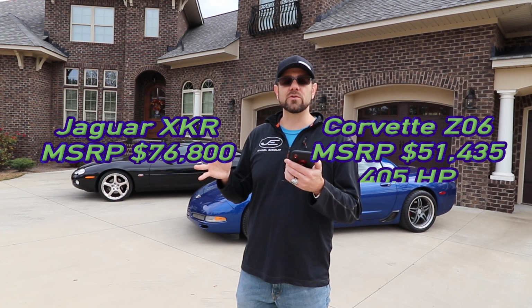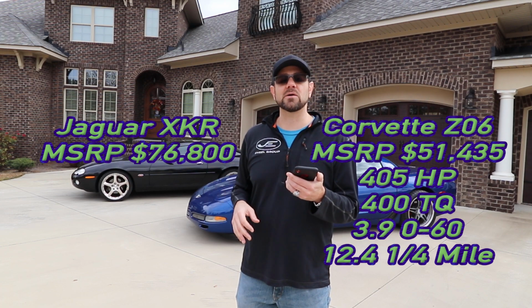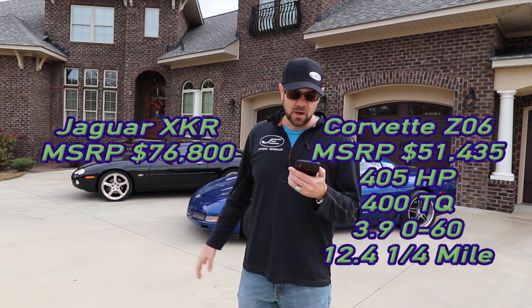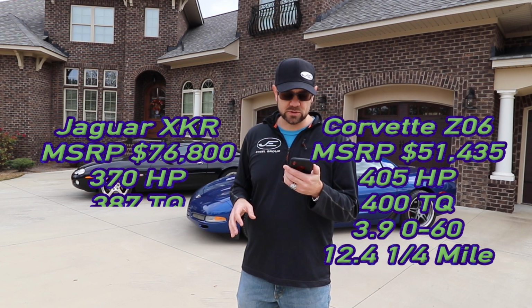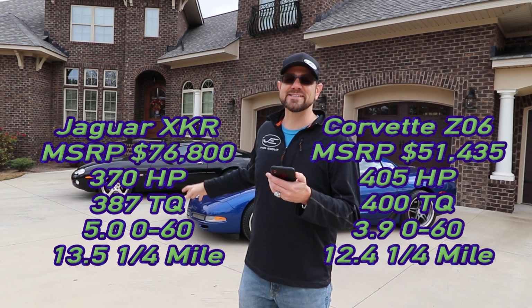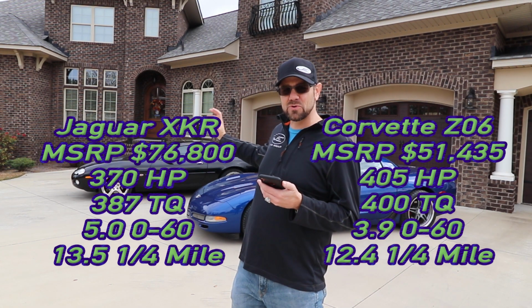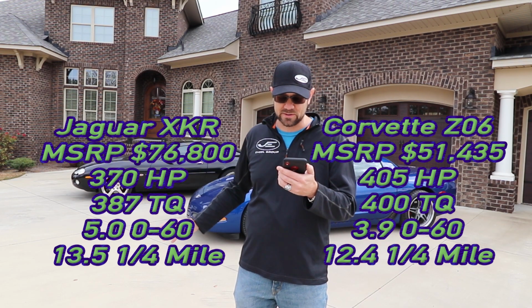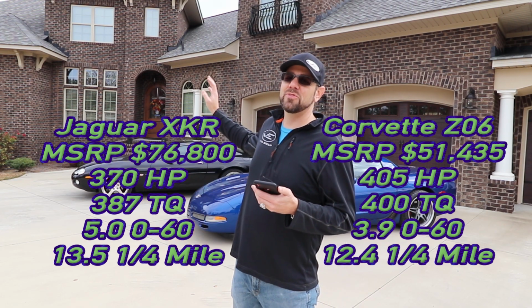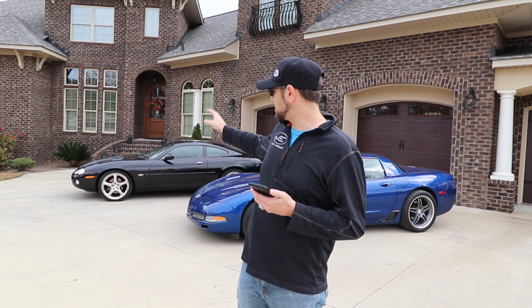Horsepower on the Z06, 405, torque 400, 0 to 60, 3.9 seconds, quarter mile time, about 12.4. On the XKR, we have 370 horsepower, 387 on torque, so she's coming up in the rear there. We've got a 0 to 60 time of 5 seconds. It's a luxury couch. What do you expect? You're going to feel great going there, and you want it to take a little longer. Anyway, quarter mile time, 13.5. Like I said earlier, the Corvette is a 5.7 liter naturally aspirated, where the XKR is a 4 liter supercharged engine.